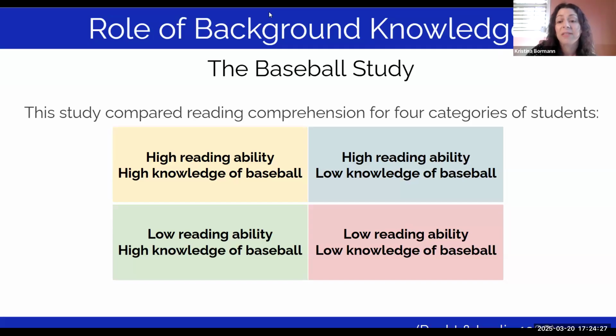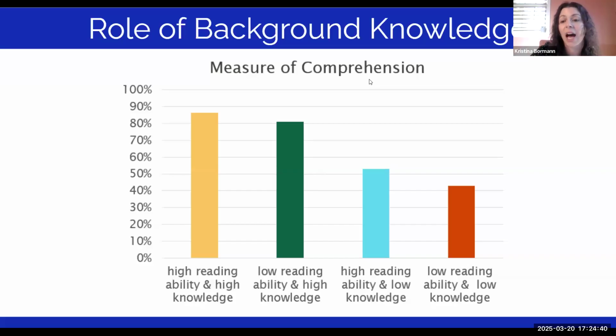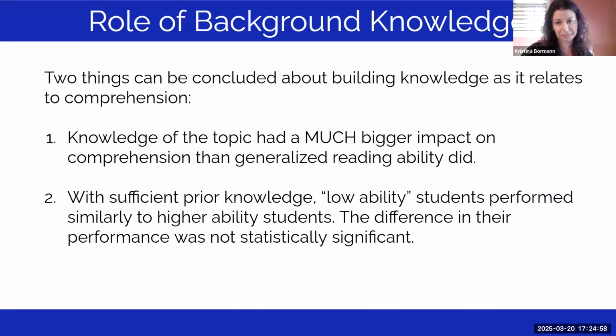So what researchers actually found is that students with low reading ability and high knowledge of baseball scored almost as well, or just about as well, as students with high reading ability and high knowledge of baseball. Okay, so we can kind of understand a few things from that data, and this data has also been replicated several times, so we get more research out of it. So you could go to the next slide.